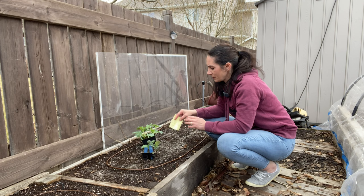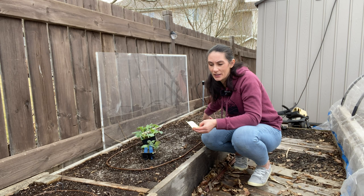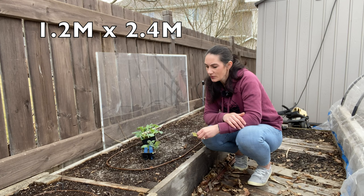So now I have my cabbage here, and my plan is to get the longer season cabbage across the back of this bed, and the ones that mature a bit faster towards the front. This bed is about 2 feet wide and 8 feet long. The other bed, I don't think I mentioned, is about 4 feet wide and 8 feet long. So this is just on the edge of my garden here.